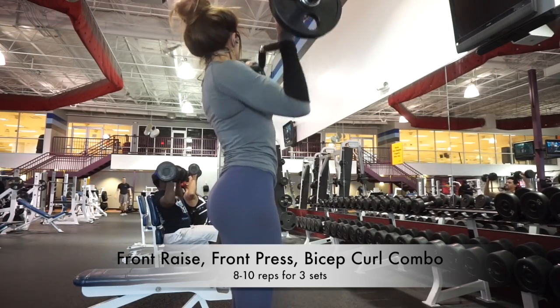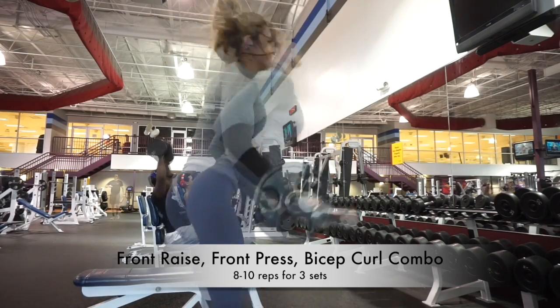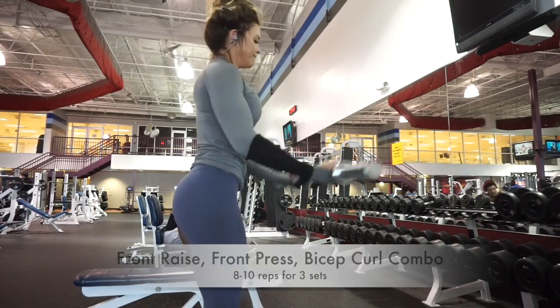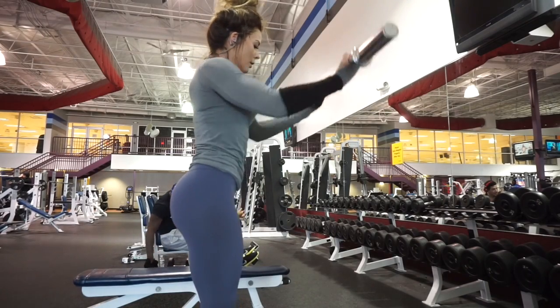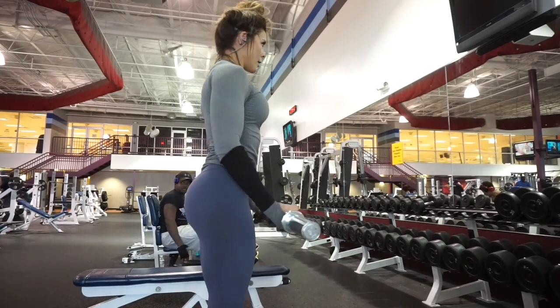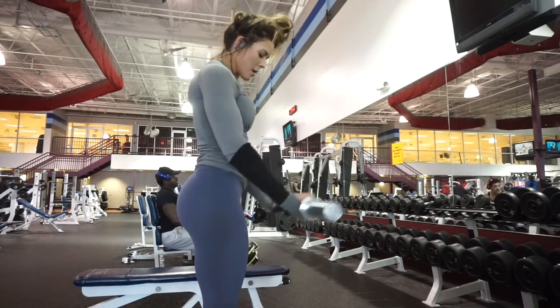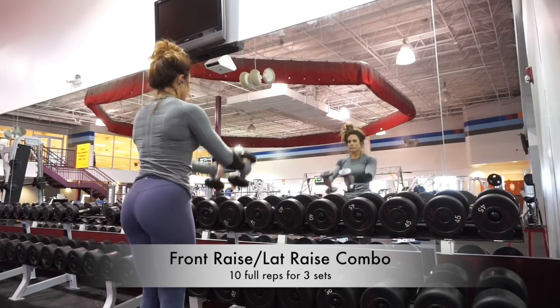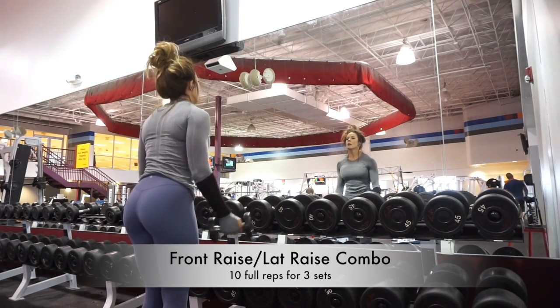So with that same easy bar, I figured, oh, what the heck, I was going to do a front raise with a front press. My hands, you'll notice that my grip isn't a supinated hand grasp there on the easy bar. I couldn't really do too many with the weight that was originally on the easy bar, and like I said, I would prefer to go a little bit lighter and do higher reps to take care of my shoulders.